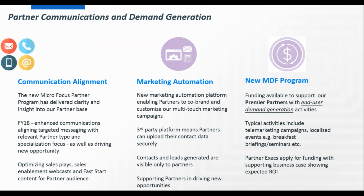So again, communication is important to us. So you will receive communications around what we're doing, what's happening, webinars, new product releases, etc. We have just launched our marketing automation tool, which allows you to co-brand and customize our multi-touch marketing campaigns. It's a third-party platform, which means you can upload your contact data securely. We don't have access to it.